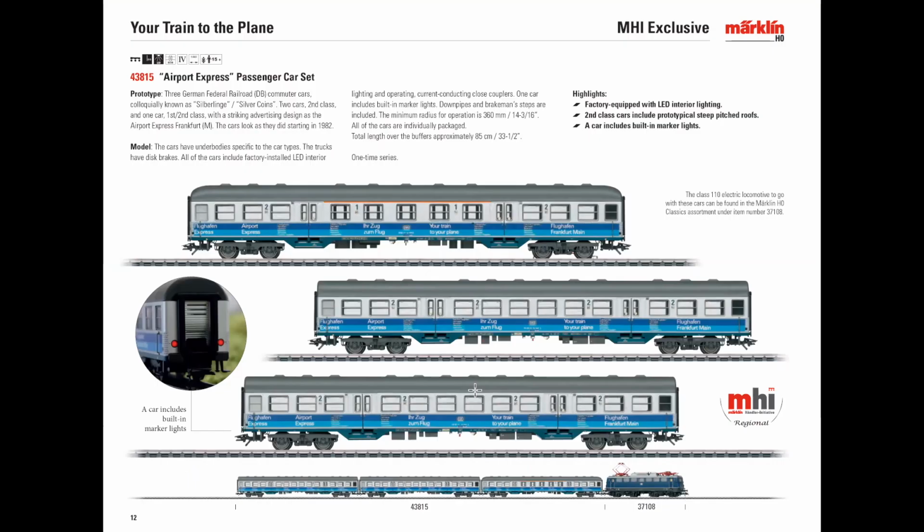Let's see. This is also an MHI item. Most of the MHI items are normally designated for sale only through subscriptions. This one, for some reason, is not, which means they're probably going to produce a lot more, anticipating how popular you're going to be. I'm going to look at my notes here.